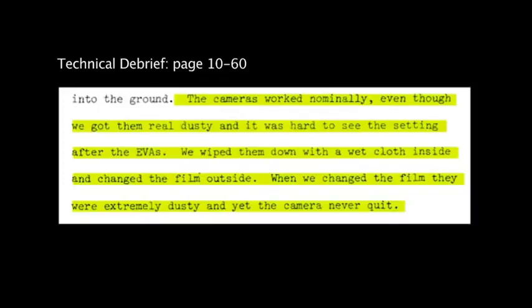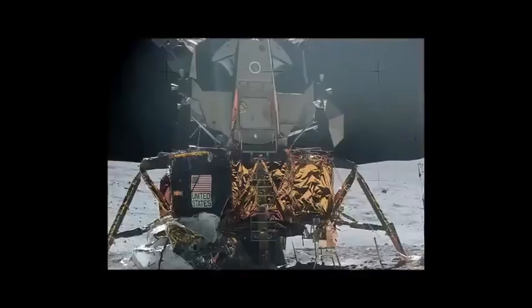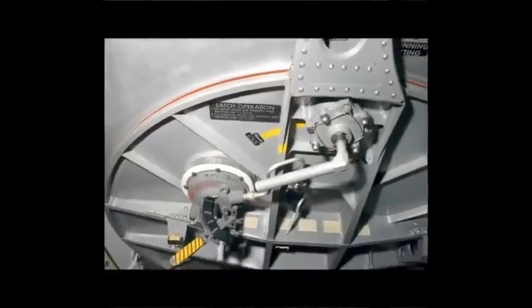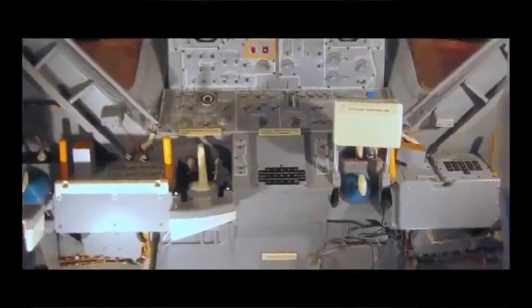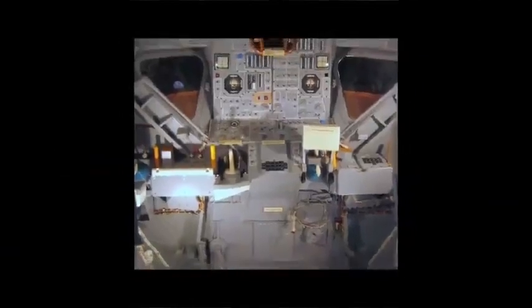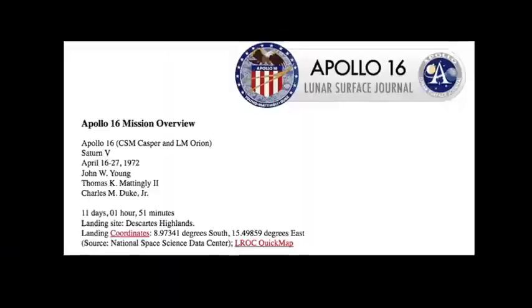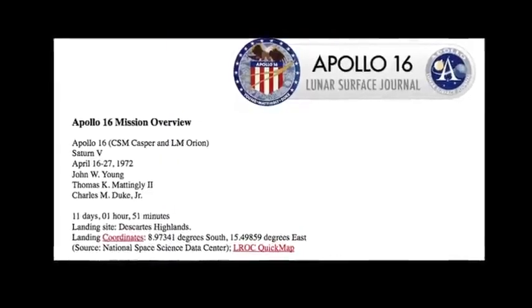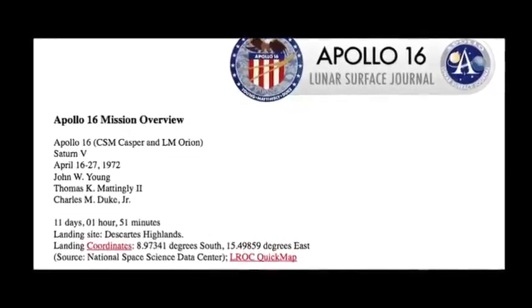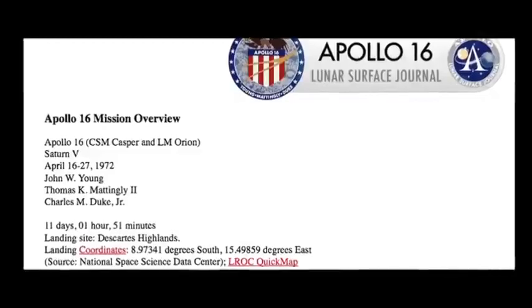When they were done with their work on the moon, they would go back into the lunar module, seal the hatch, repressurize the cabin, and camp out for the night until the next day when they would continue the mission on the second EVA and then the third EVA. Now let's take a look at the Apollo Lunar Surface Journal, and they are taking their cue from the debrief and from the mission report.